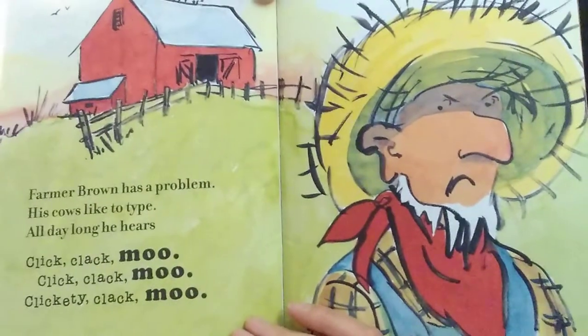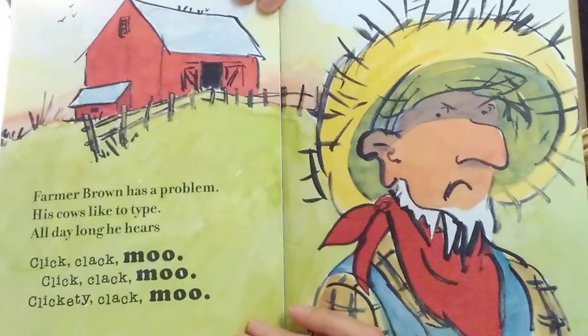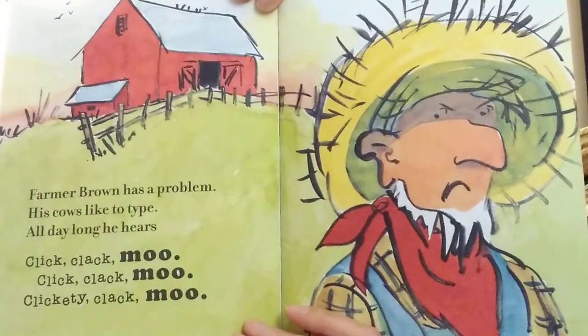Farmer Brown has a problem. His cows like to type. All day long he hears click, clack, moo. Click, clack, moo. Clickety, clack, moo. Now, something I should say, when you type on a typewriter like that, you press down on the keys, they make a clickety, clackety sound. So that's where that click, clack is coming from.